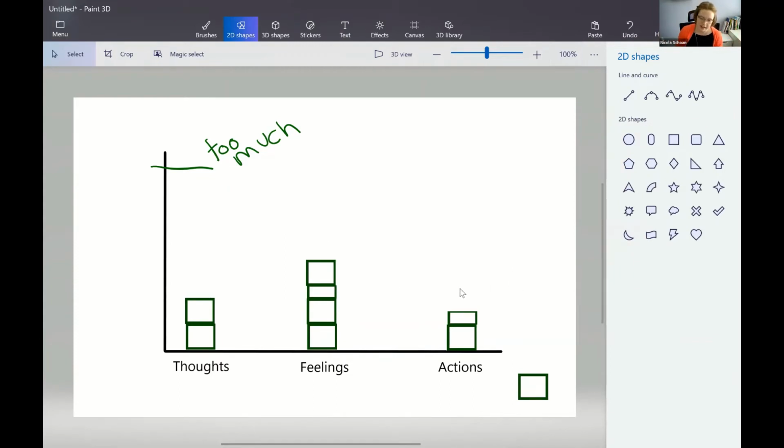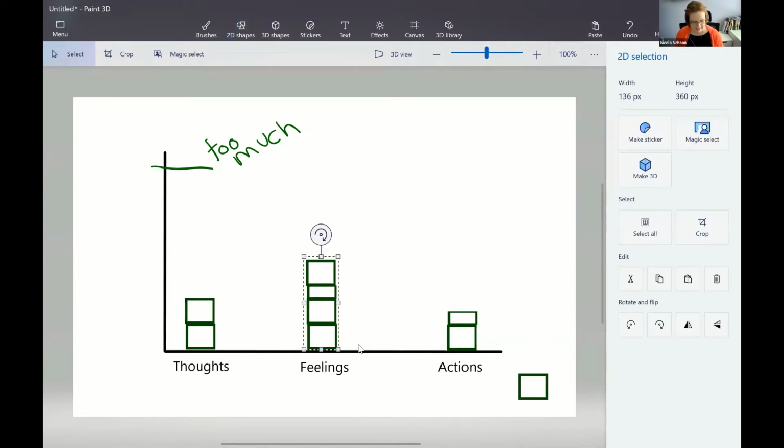Fantastic. And when you look at our boxes here, they're fairly spread out. The feelings box is a little higher than the thoughts, and the actions is the lowest. But none of them have reached the threshold until... these are not happening in isolation. They are all happening all at once. So let's stack them all together. I'm going to take a copy of this. Stacking it up on thoughts here. Oh, it's a little wild. Here we go.